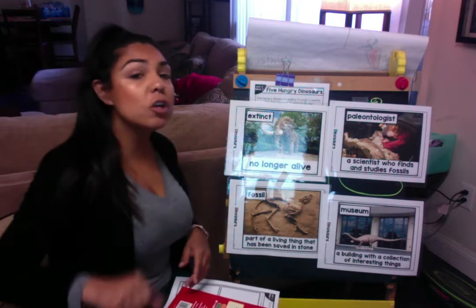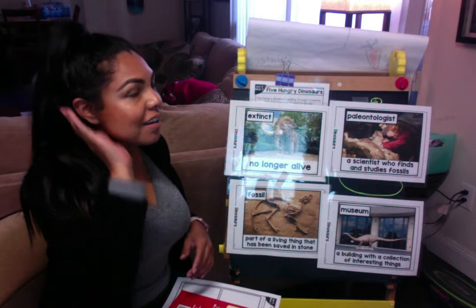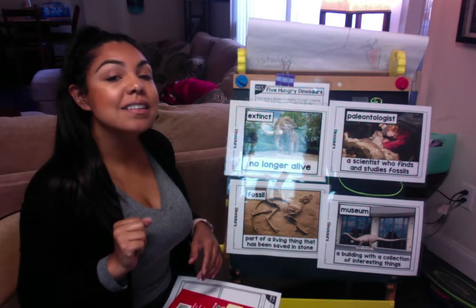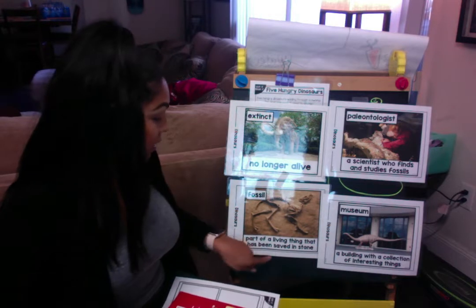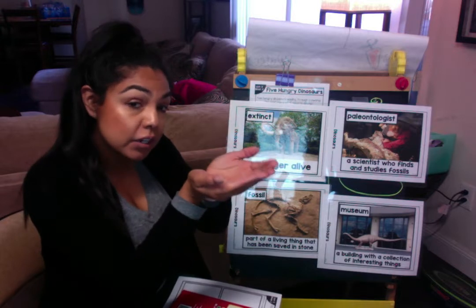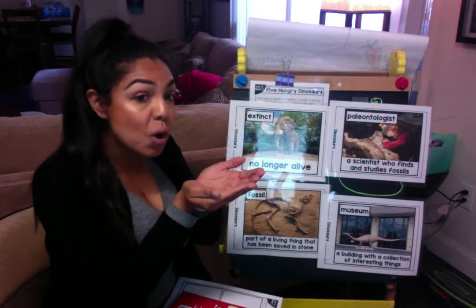Everyone say fossil. Fossil. How many sounds? Fossil. 2. Very good. 2. Part of a living animal that has been saved in stone. A fossil is part of a living animal. Pretend you're holding something fragile very carefully, okay? It's very careful because can it break really easy? Yeah, it's so old, right?